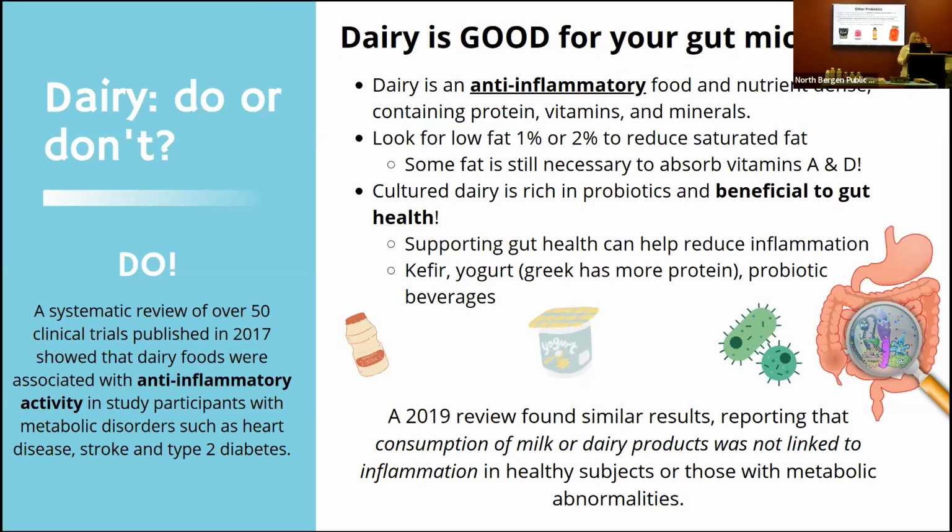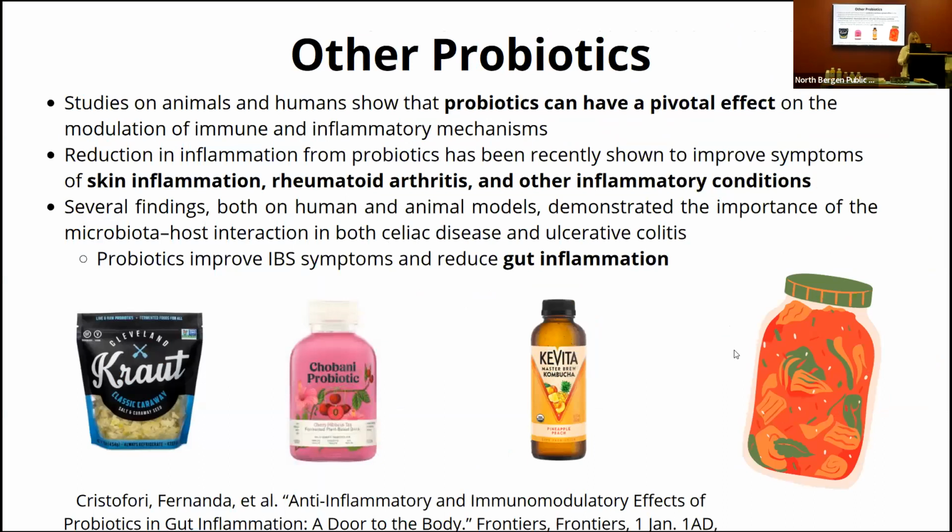So there are other sources of probiotics. Studies on humans and animals show that probiotics can have a pivotal effect on our immune function and inflammatory mechanisms. In a study, they tested urine metabolites and measured inflammatory markers, and there were much lower inflammation markers in those with IBS who improved their probiotic intake. So if they had probiotics daily, they were having fewer symptoms.